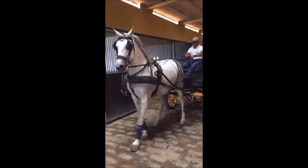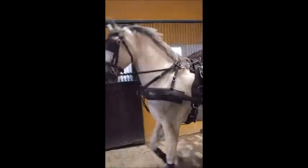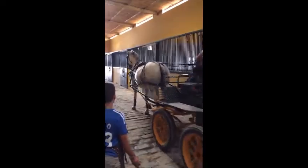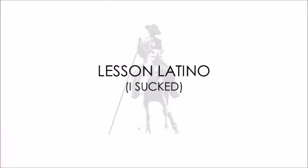She was huge too, by the way. At first I thought she was a gelding or a stallion. But it was a mare, super strong, gorgeous mare. But look how amazing that is.